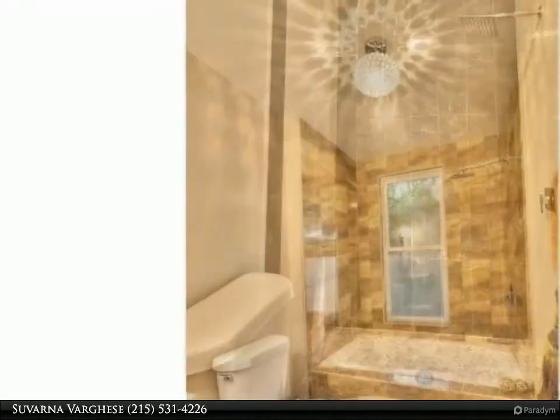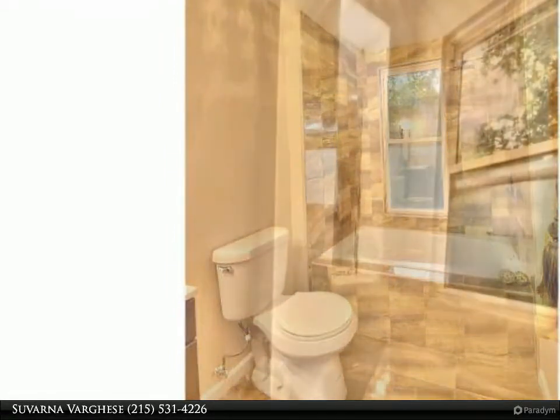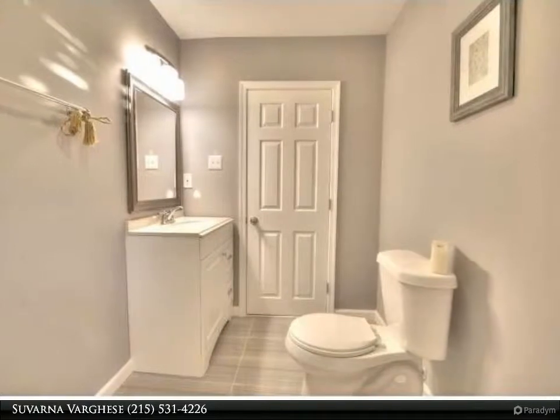700 square feet of finished basement is added for your entertainment needs. Great backyard. New front and back roof and newly coated main roof with warranty. New stucco work. Professional landscaping.